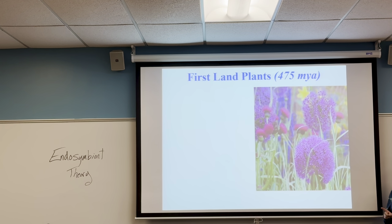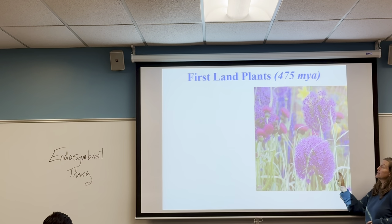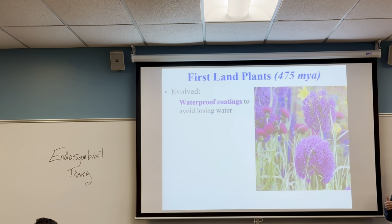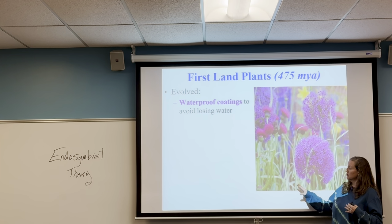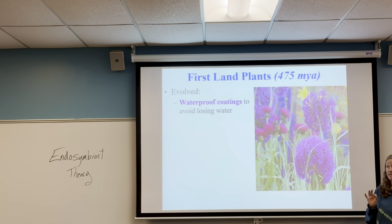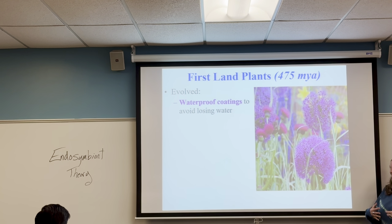The first land plants. Now remember, in the water, we had things like algae who could photosynthesize, as well as other kind of plant-like things in the water. The first land plants came about 475 million years ago. They had to have waterproof coatings, which we still see today. Plants are a little bit shiny because they're covered in thin, or if we're talking about desert plants, thick layers of wax. And that wax makes you able to keep your water inside.